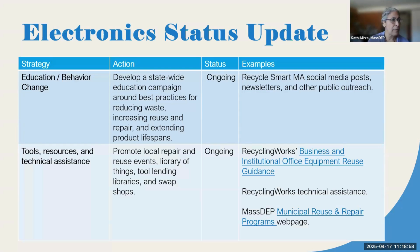Let's see. Yep, the next slide here, education and behavior change. Some of the things that are common that you've seen across the other material streams would be Recycle Smart and the work that we've done in the Recycle Smart initiative on all things related to education and behavior change to really promote reuse, repair, and extending product lifespan for a whole host of products. Again, not specific to electronics, but they are included within this conversation. So there have been some social posts about local events, for example, that repair electronics, among other things. We've yet to get started deeply on electronics, and so this is going to reflect a pretty light touch so far.